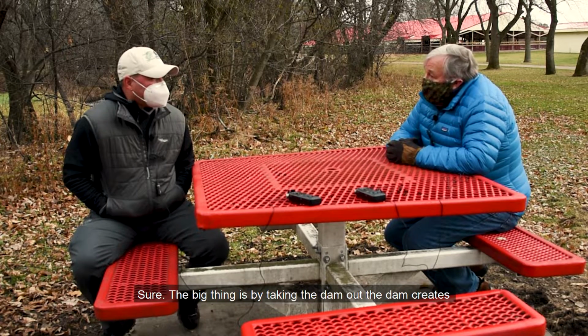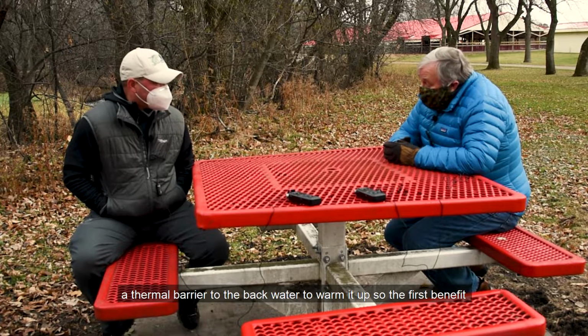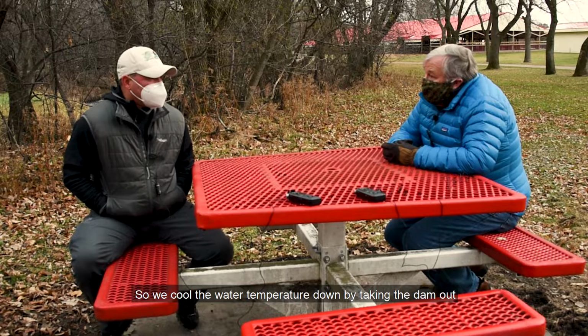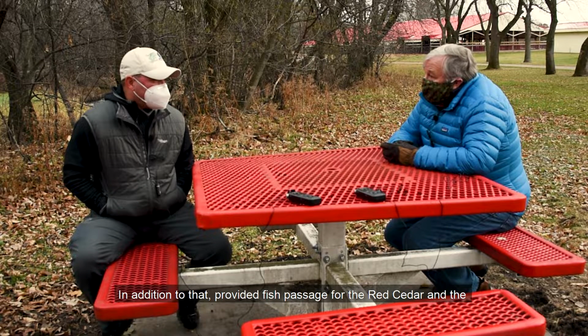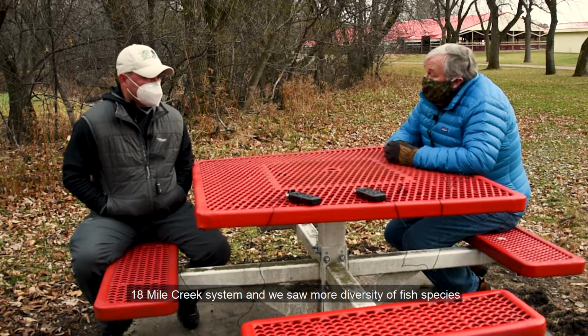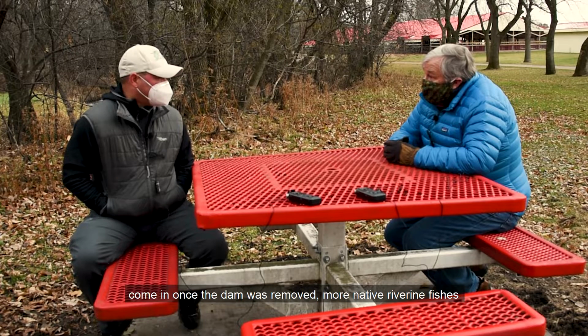Sure. A big thing is that the dam creates a thermal barrier because it backs the water up and warms it up. So the first benefit you get is colder water temperatures, which are very critical for trout. So we cooled the water temperature down by taking the dam out. In addition to that, it provided fish passage from the Red Cedar into the 18 Mile Creek system. And we saw more diversity of fish species come in once the dam was removed.